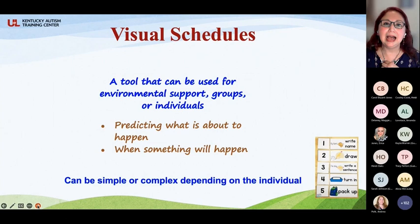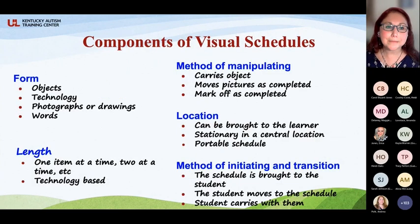It's that anticipation of not knowing what's next that can just derail them in a way from even completing the task that they're on right now because they're so worried about what's next. Okay. So that's where visual schedules come in. Now, what can that look like? Well, there's a lot of different ways we can create a visual schedule.